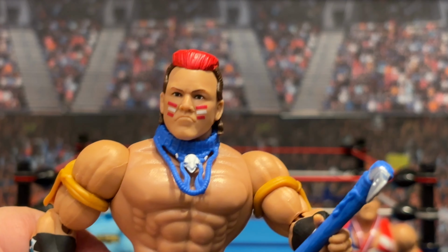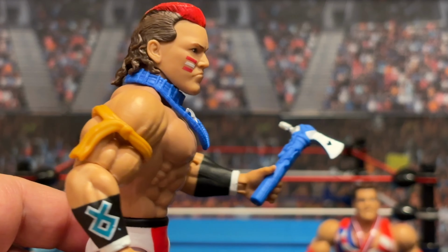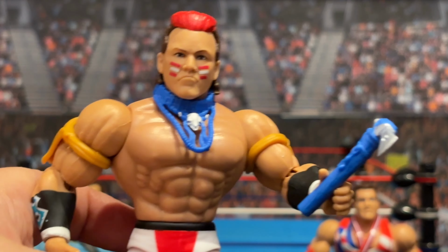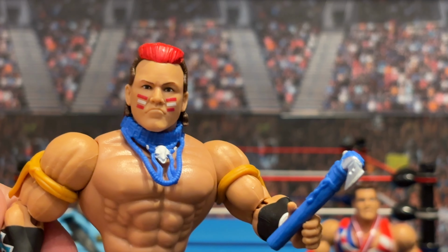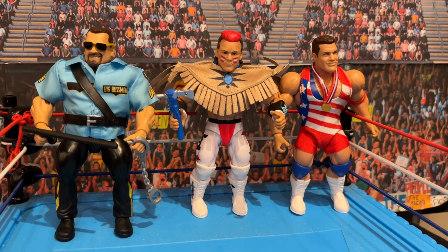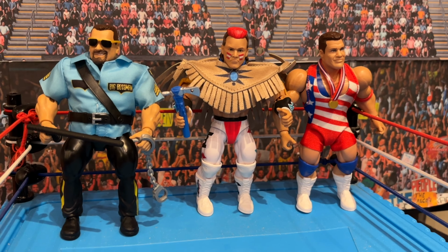It's a cool option. To me, Tatanka is the star of this series, and just such an underrated wrestler and figure that this was much, much needed in my collection. Overall, I have to say this is a very welcome addition to the WWE Superstars line.